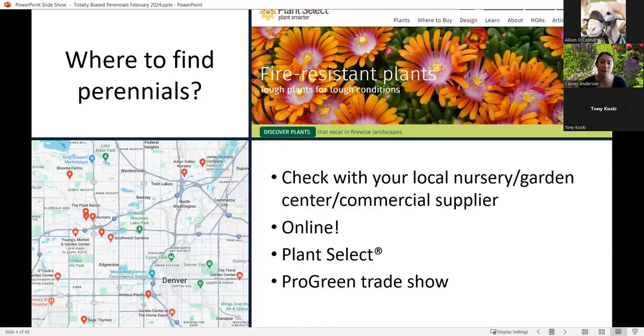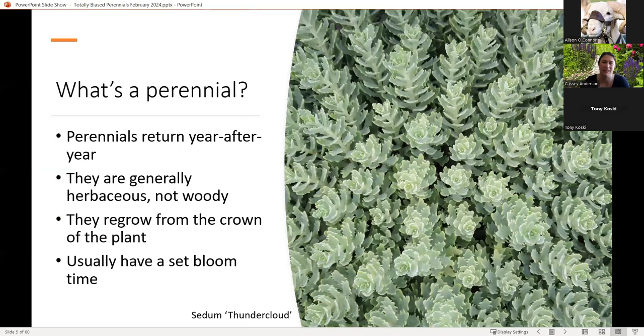Our Plant Select. So Plant Select is an association between Colorado State University, which is us, the green industry across the state of Colorado, and Denver Botanic Gardens. And they do research on a regular basis to figure out new plants, new introductions, the Delosperma up here. And this is their website, but they introduced a lot of new Delosperma, or ice plants, as options for pretty plants that you can put into your landscape.